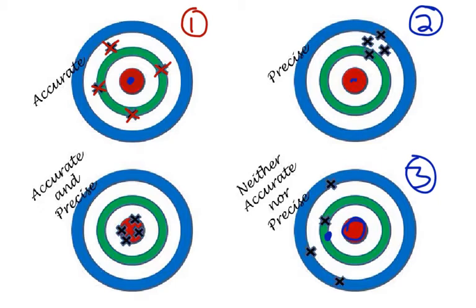So what would precision and accuracy look like? Well, you'd have a nice cluster of shots. They'd all be close to each other. That means it's precise, and they're all in the bullseye. So they are all close to each other, and they all compare nicely to the standard of the bullseye. So this would be accurate and precise.